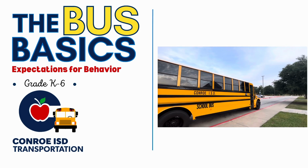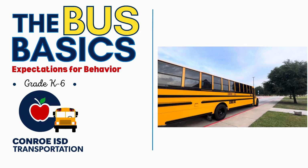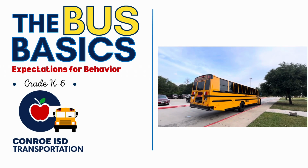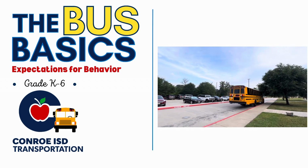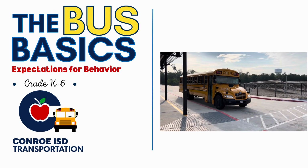Buses are an important extension of our wonderful schools in Conroe ISD, and we all have a big part in keeping our buses safe, clean, effective, and efficient. Your bus ride is such an important part of your school day, and we want to ensure that the bus remains a great place to transport a lot of students to school and home.